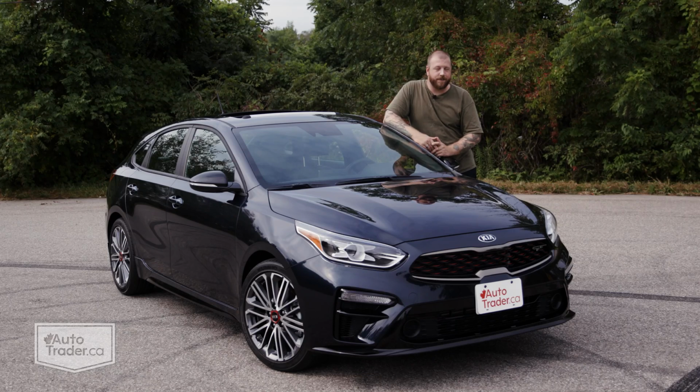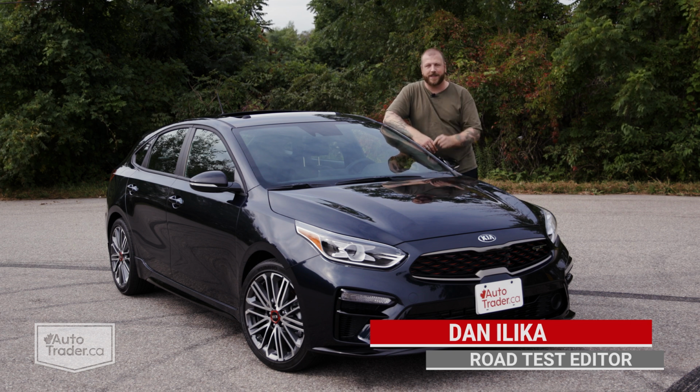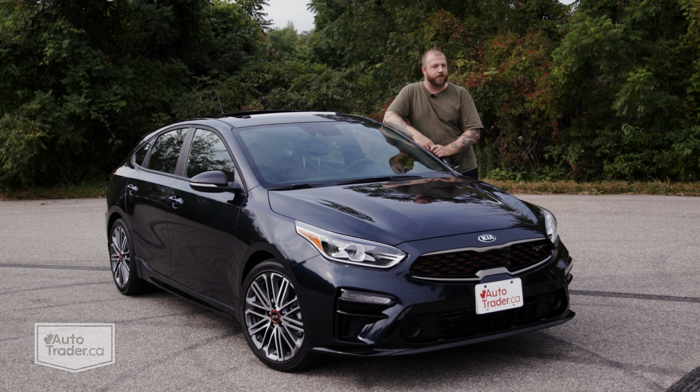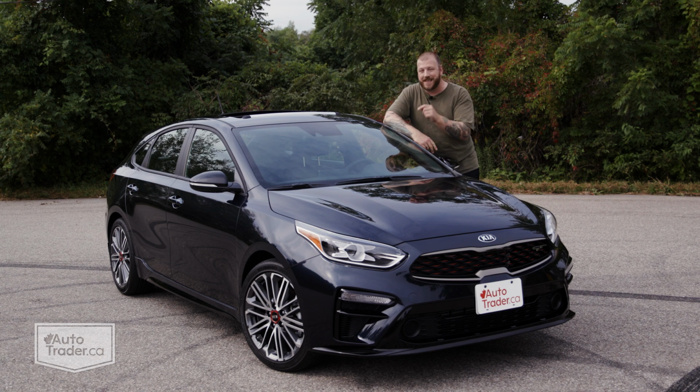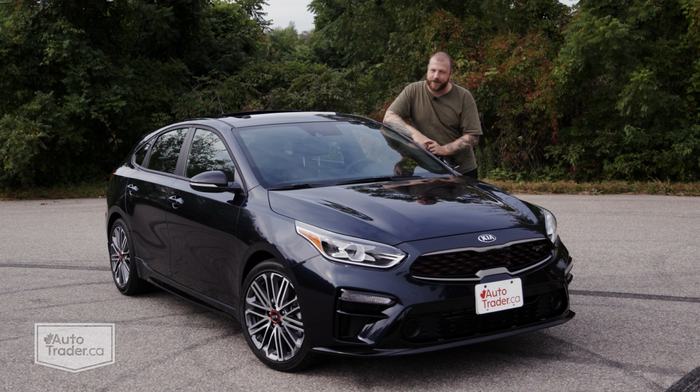Last year I drove the Kia Forte5 GT and I thought it was pretty great. And what's not to like about a budget-friendly hatchback that looks this good, let alone one that's nice to drive too? I only had one problem with it, no manual transmission. Well, Kia took care of that for 2021, and this 6-speed makes it even more engaging, but more importantly, it drives the price down to the point of being an absolute bargain.